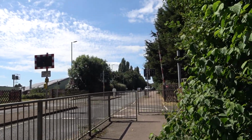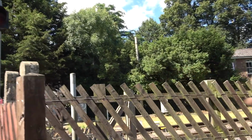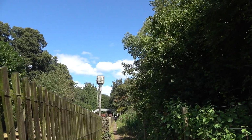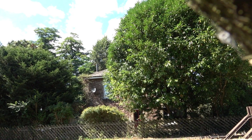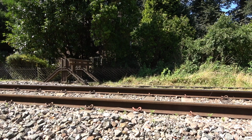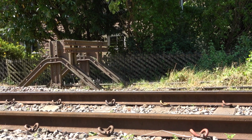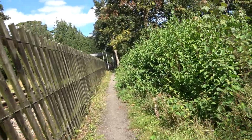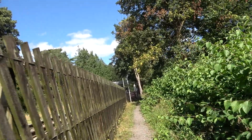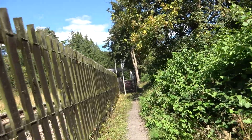And we're in for a little excursion up here. So just there. Keeper's cottage, hidden away in the undergrowth. And some manly looking buffers there. They shouldn't move too far. Well, this is what we've come to see. This overbridge. Quite well used back in the day. And this was a house as well. Something like St Mary's house.